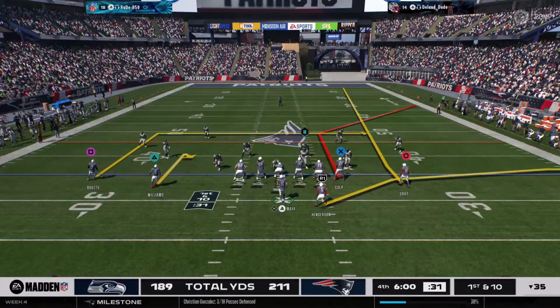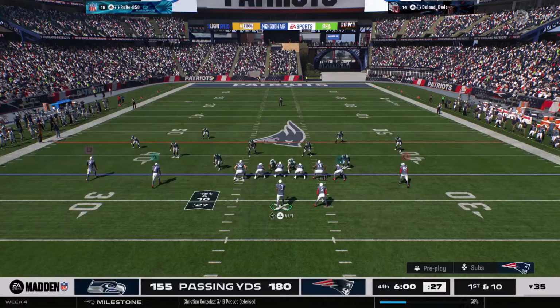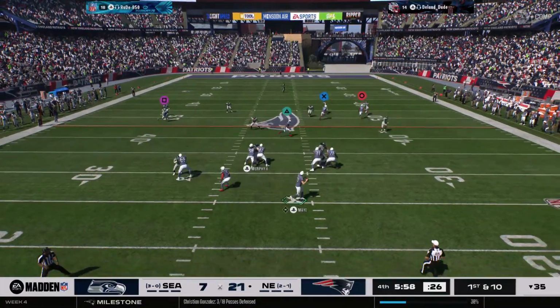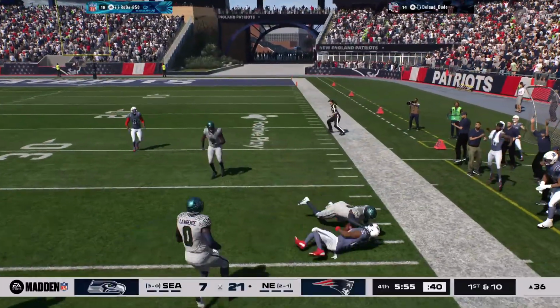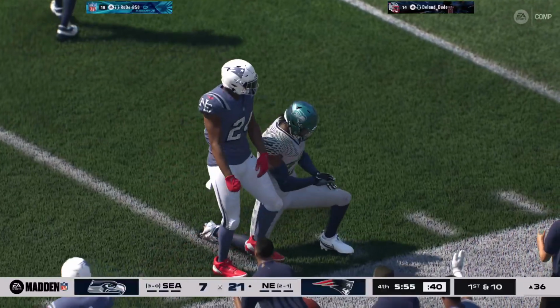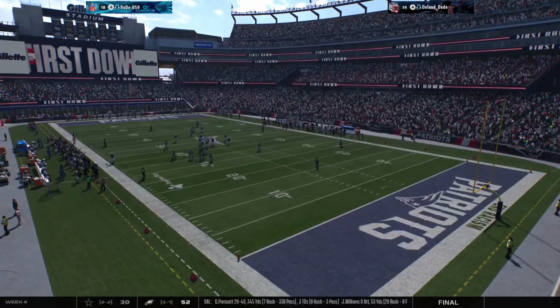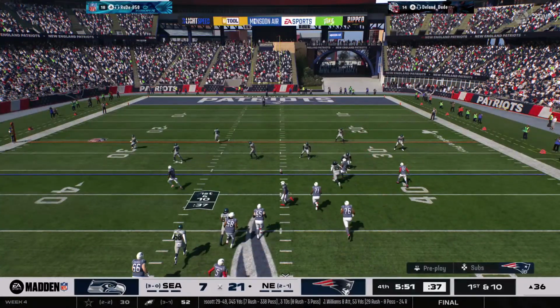From the 35, it's 1st and 10. Working out of the gun, it's May. That is brought in, and he's down inside the 40-yard line. 6 catches for him in the ball game now. And this one's good for a 1st down at the 36-yard line.